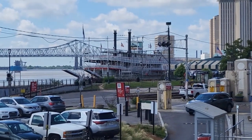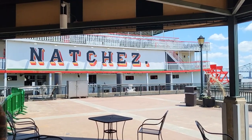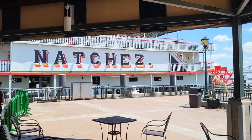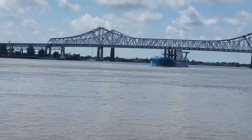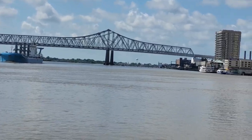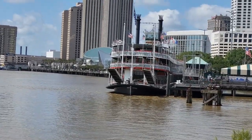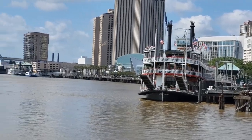The Natchez is a paddle-wheel-driven tour boat that offers two-hour tours on the Mississippi River from Jackson Square in the French Quarter. Looking for a tour that would keep us cool on a hot day, we took the afternoon cruise. The Natchez has a unique way of attracting passengers. They provide a 15-minute calliope concert before each cruise. It seems to work.